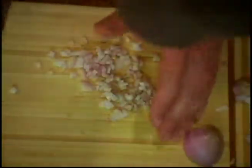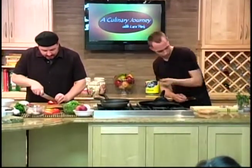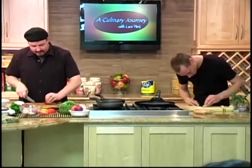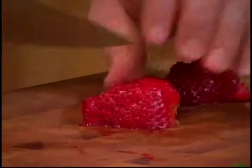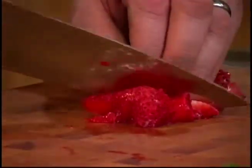What I'm doing on this side is I'm getting our salsa ready, which are just fresh strawberries. We're going to do a little bit of cilantro, and I'm going to bring in the same flavors that's going to be in what he's doing into the glaze. So it's going to be strawberries. We're going to do some shallots.